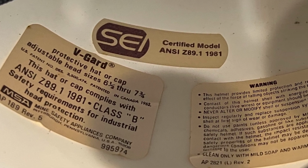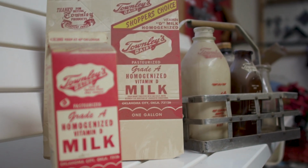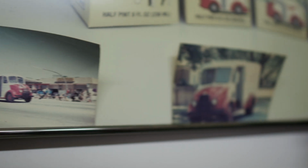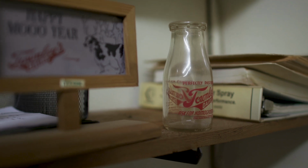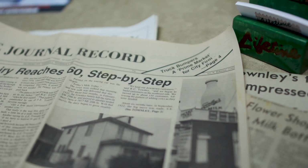I was very proud when all my cousins, at least all the boy cousins, worked in the dairy, or they drove a milk truck, or they each had something they were asked if they wanted to do on their summer off school, and they did.